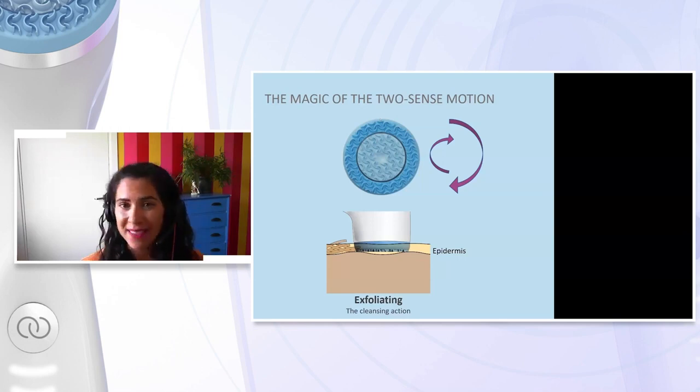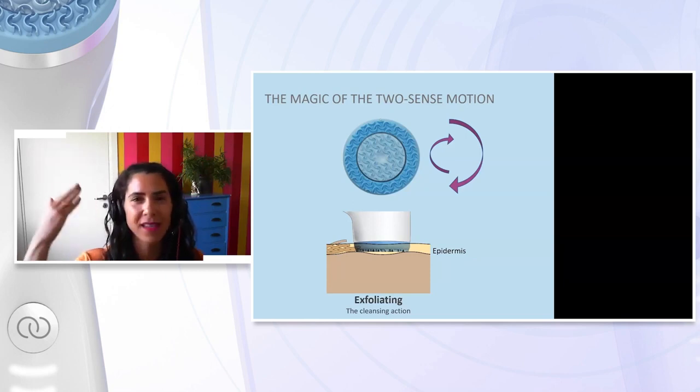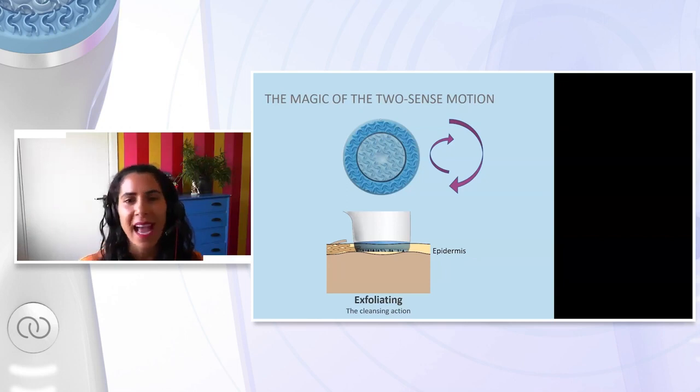And then if you combine it with one of our cleansers, which we recommend that you do, then it will promote skin renewal, meaning that your skin cells are turning over faster. And that is what will improve the radiance and also reduce the appearance of pores.